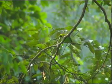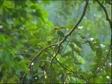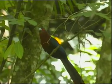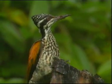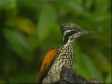The blue-winged leaf bird feeds on small fruits at the canopy and middle story. The chestnut-breasted malkoha picks off large winged insects in the middle story. The common golden-back woodpecker prefers to start from the bottom of a tree and work upwards.